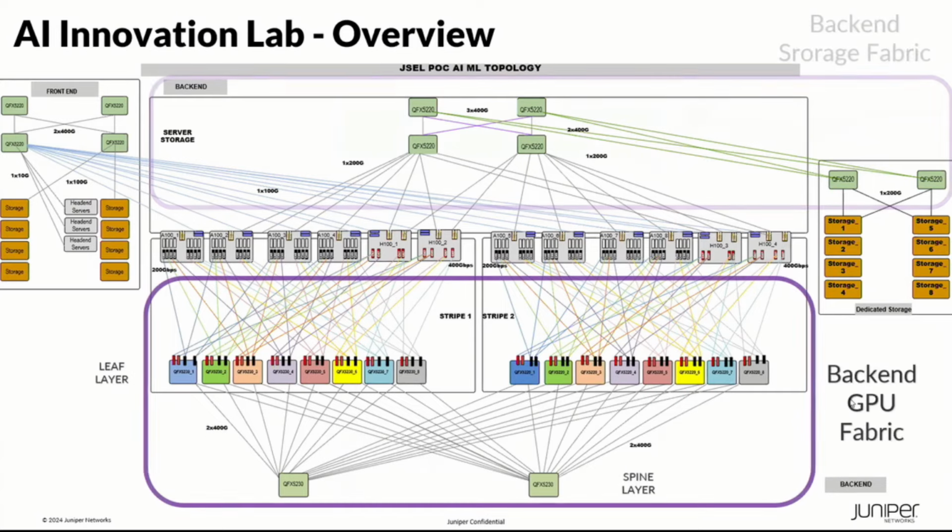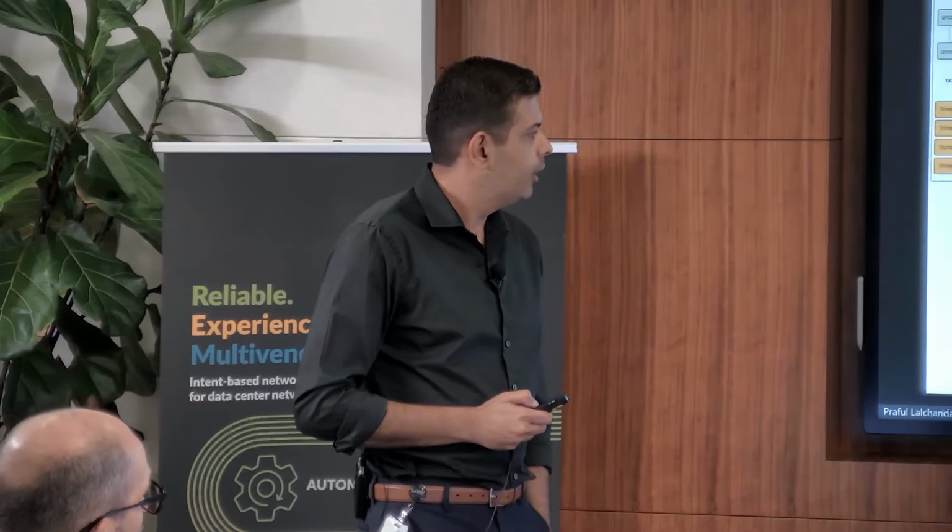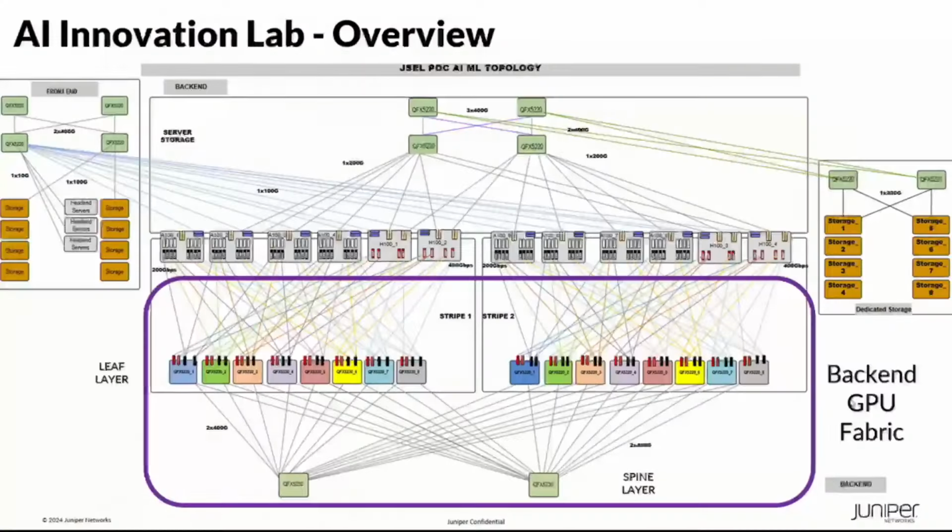Can I ask a question about these 5200s? So for the backend, the leaf layer, 5200s at the backend, 5200s for the dedicated storage. Are these physically the same 5200s, or physically different switches? Physically different switches. Okay, yeah. Thank you. Yeah, and the 5200s are essentially a Tomahawk series of products, Broadcom Tomahawk series of products. Thank you.